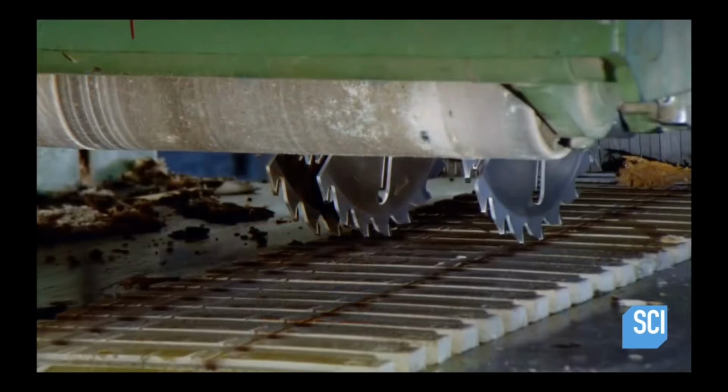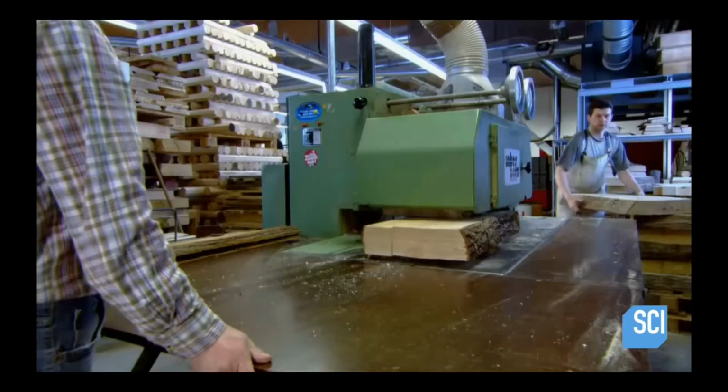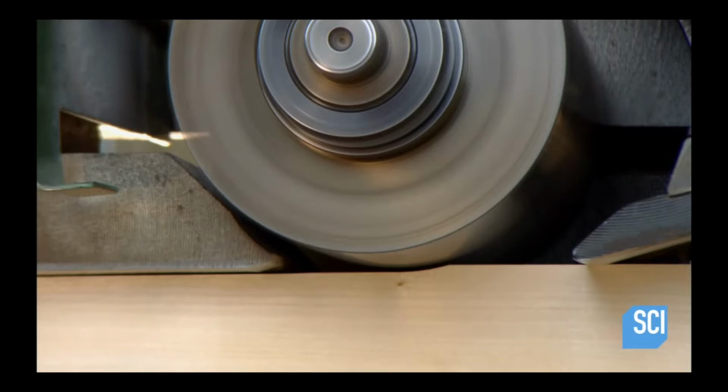On the factory floor, they use a multi-blade circular saw to cut all the body parts out of linden wood. Linden is ideal because it's lightweight, easy to carve. These blocks are on their way to becoming nutcracker torsos. First, they go through a planer. It trims the four sides of each block, forming an octagonal shape.